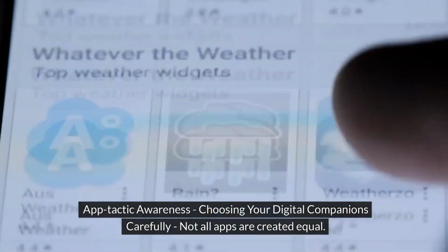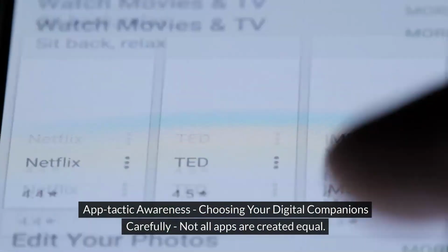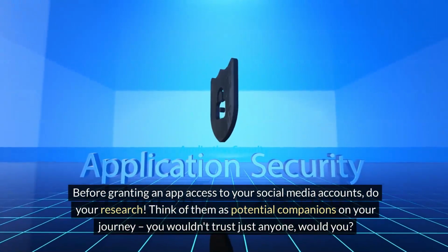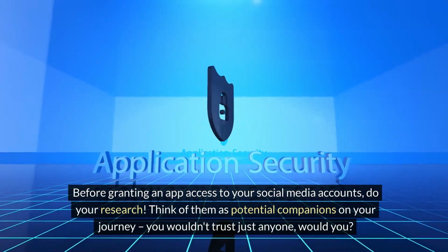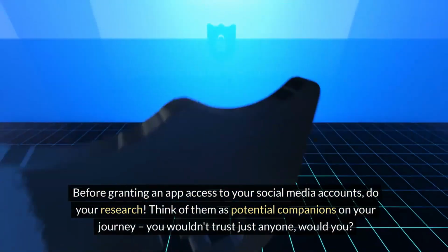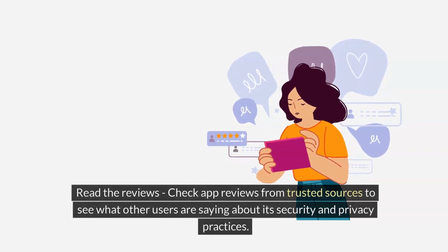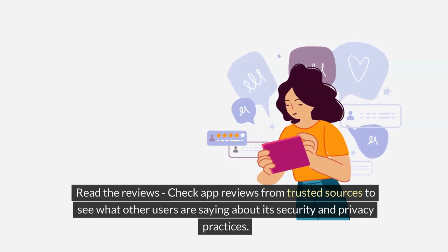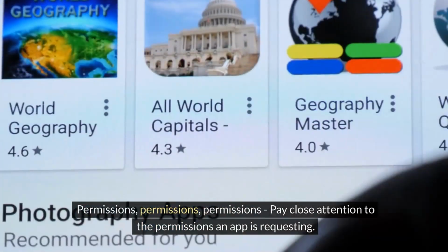Tactic awareness. Choose your digital companions carefully. Not all apps are created equal. Before granting an app access to your social media accounts, do your research. Think of them as potential companions on your journey. You wouldn't trust just anyone, would you? Read the reviews. Check app reviews from trusted sources to see what other users are saying about its security and privacy practices.